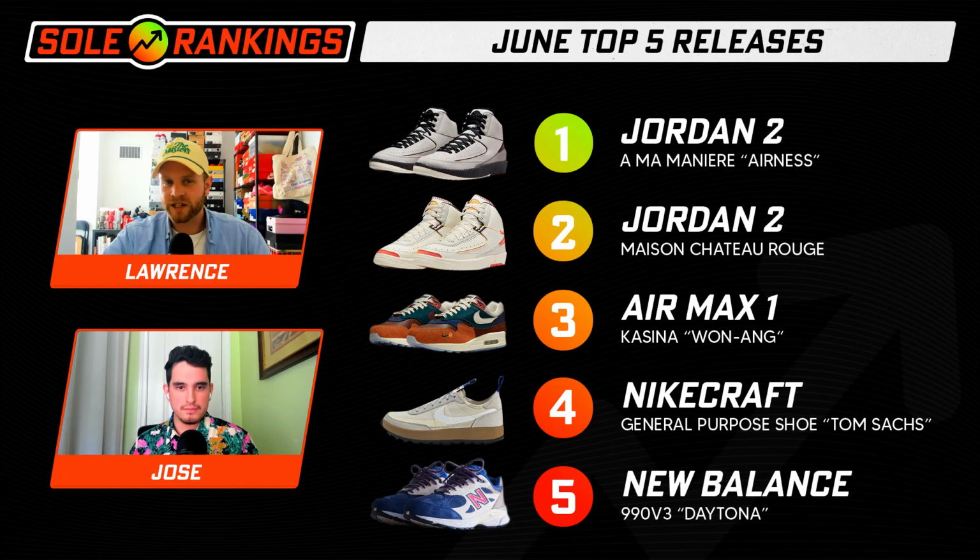It is a really, really good shoe, and it's a really nice trifecta now when you have the 3, the 1, and the 2 all together. But I don't disagree that there's the possibility that, in the grand scheme of things, in a couple months, these two may flip and sentiment may change, and the Maison Chateau Rouge may end up being the best thing to come out in the month of June.